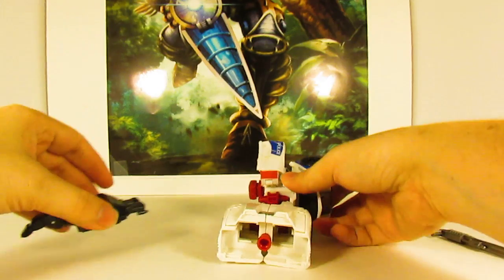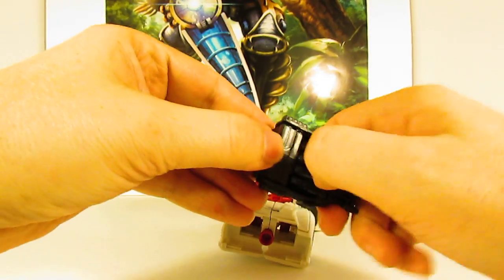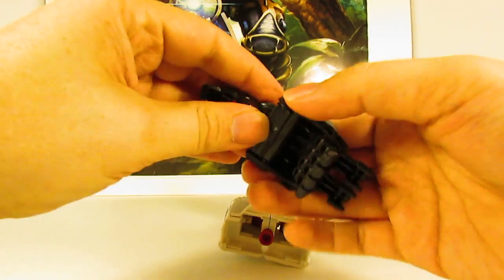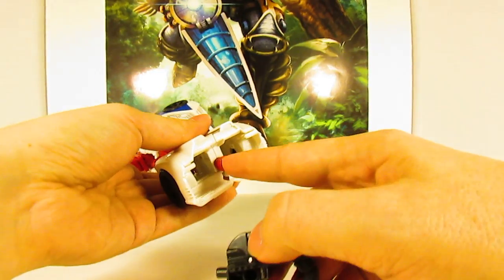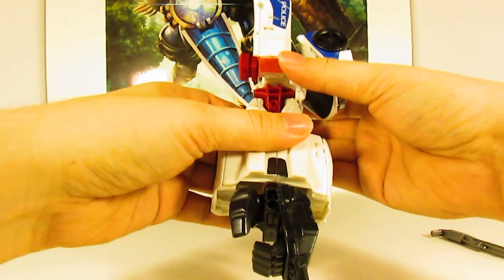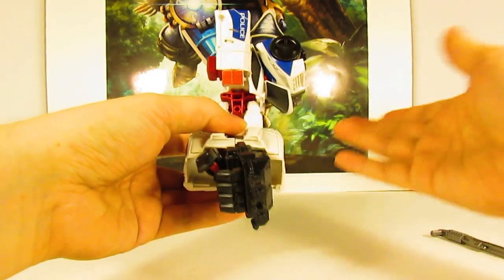We'll set this down, and we'll bring his hand-foot accessory. You'll want to, of course, pull his fingers out there. There we go. Rotate this down and around. There's your hand. And you just peg it in right here to this peg hole here, and that's it. That is Streetwise in his arm form, or arm mode.